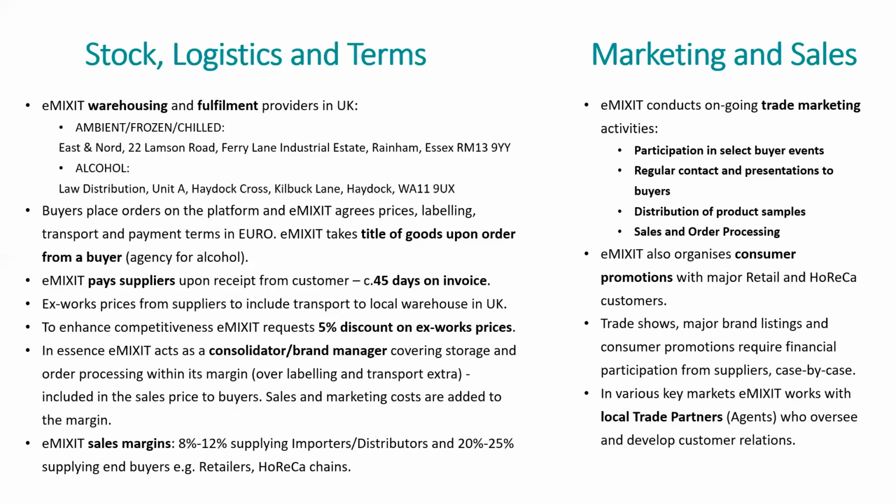Marketing and sales. Now, this is a key part of it because we are constantly doing trade marketing, as you'd expect us to. We are going out to these markets on an ongoing basis. We take part in buyer events. We do presentations directly to buyers in their offices. We distribute product samples across the region to potential customers. And then obviously the sales and the order processing.